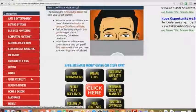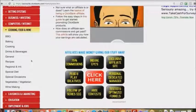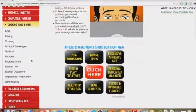Now, within those categories, you can click on the little arrow as well, and it drops down a subcategory. So under cooking and wine here, you got barbecue, baking, cooking, drinks and beverages, and things like that. So there's all these sub-niches as well.